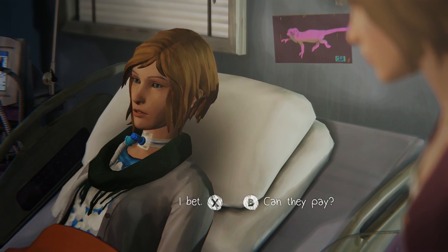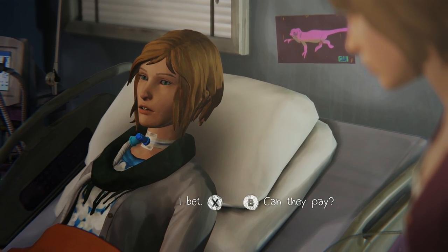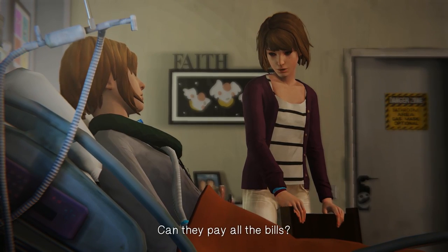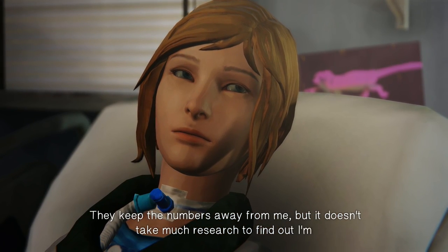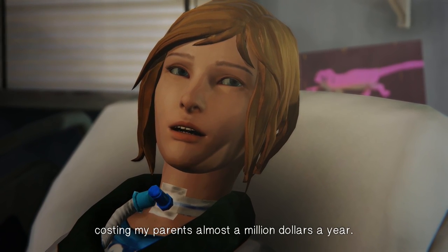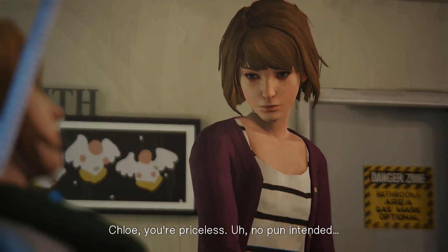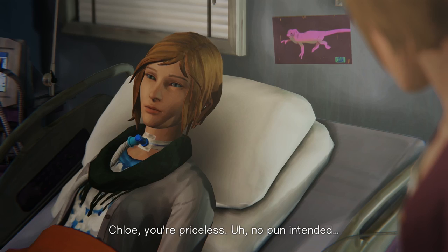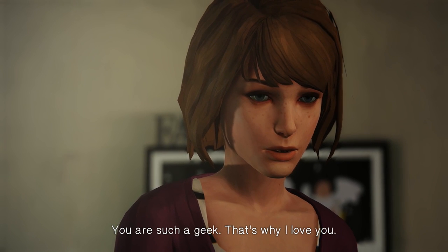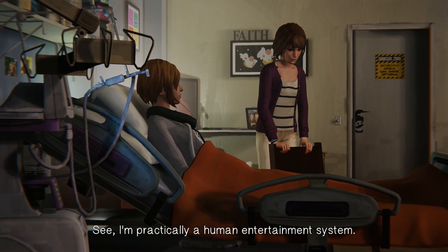Fuck. Yeah, I bet. Can they pay? Let's fucking be real. I'm gonna be straight up real. Can they afford to pay it? Seriously. Can they pay all the bills? No way. Fuck. They keep the numbers away from me, but it doesn't take much research to find out I'm costing my parents almost $1 million a year. Oh my god. Hey, you're priceless. Clever. No pun intended. Fuck, man. You're such a geek. That's why I love you. Of course, I know a geek when I be one. See, I'm practically a human entertainment system.